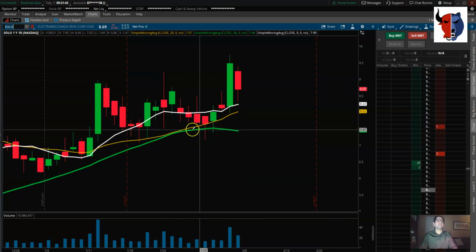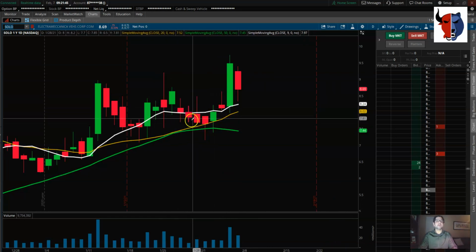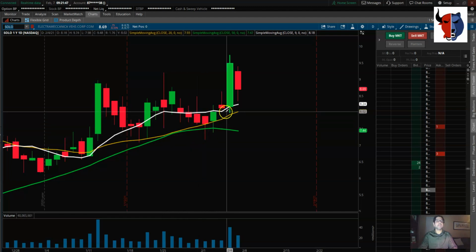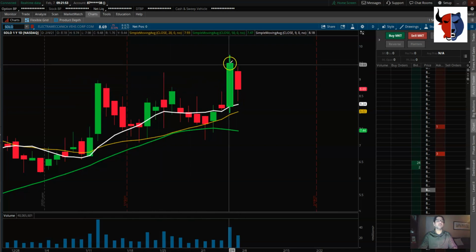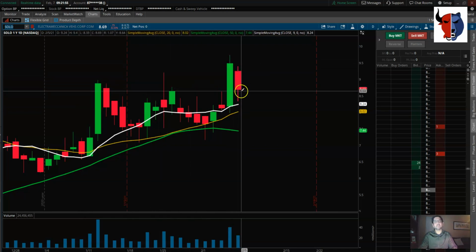It's very nicely consolidated here between 7 and 8, and then I just took out that $9 resistance and closed above that on Thursday and gave it a little bit back. And the inside day still looks nice.